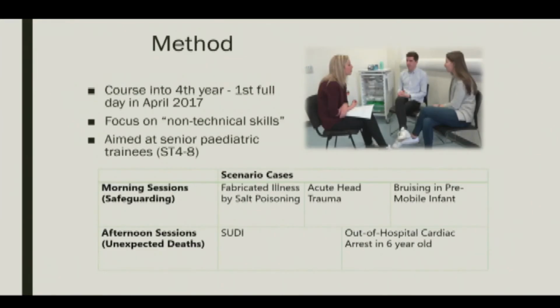So in developing the course then, we ran it first time in April 2017, and the scenarios were all worked through with the drama department. They were all based on situations that had come through, or similar types of situations that had come through the Children's Hospital in Belfast.